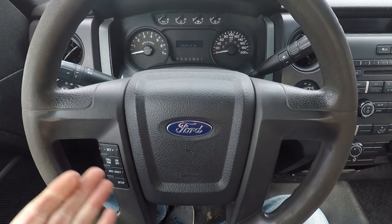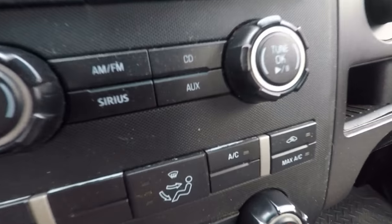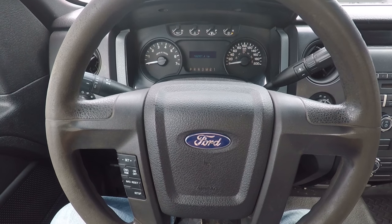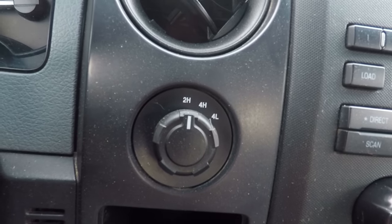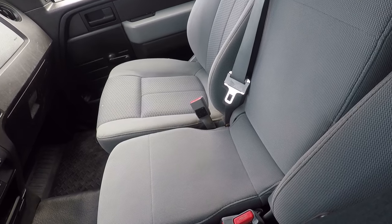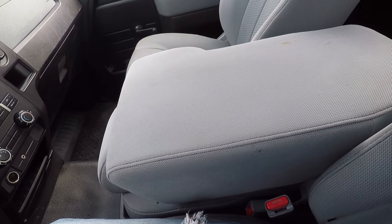As we jump into the driver's seat, there's your cruise control, and there's your air conditioning. It does have tilt wheel as well as delay wipers. And there's your four-wheel drive shift knob on the dash. Because this is a fleet vehicle, it will seat three up front. However, the center folds down for an armrest.